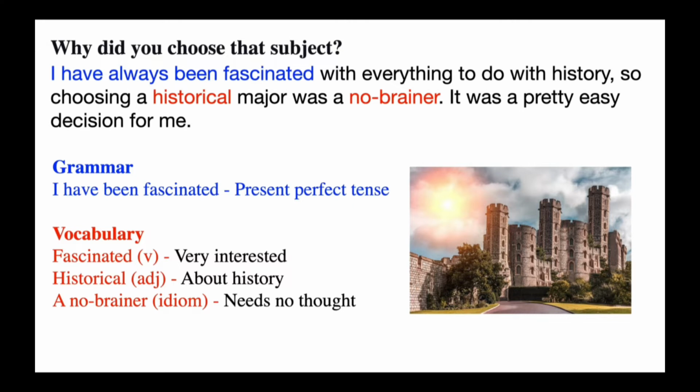So grammar. I have been fascinated. I say I have always been fascinated, but I have been fascinated is the present perfect tense. So remember, we've got to show the examiner what grammar we can use. We have to use a range of grammar. And a good way to show that is to use different verb tenses.